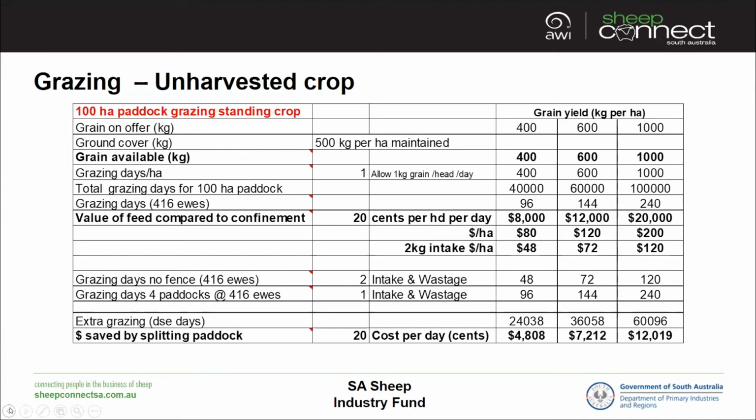What I do with standing crops and grain is allocate about 1 kilo of grain per head per day. Some will eat less and some will eat more. So you can see there for 400 kilos of grain, we've got 400 grazing days per head per hectare. For a 100 hectare paddock, that's 40,000 days. So, for example, if you had 400 ewes, we're going to get 100 days.